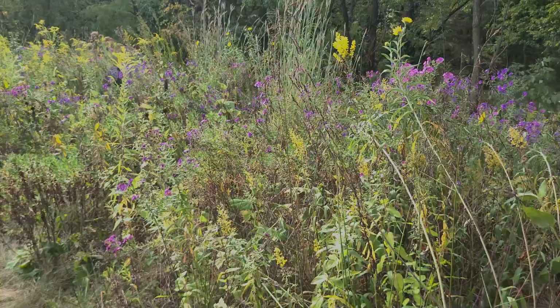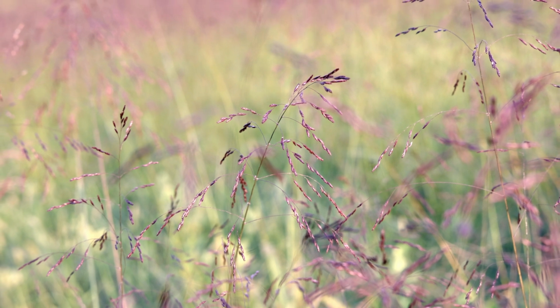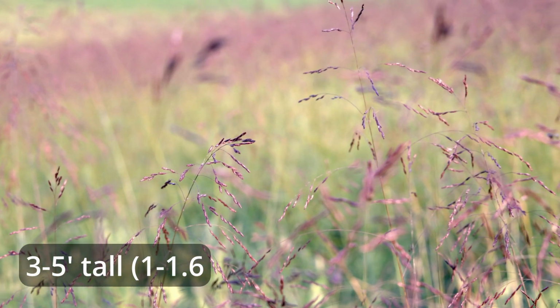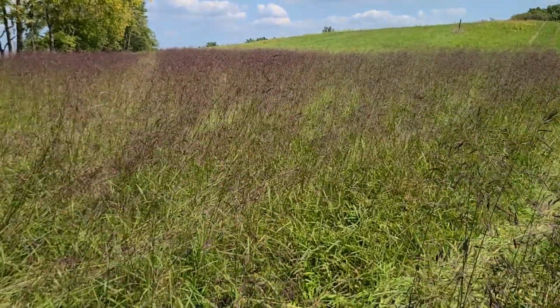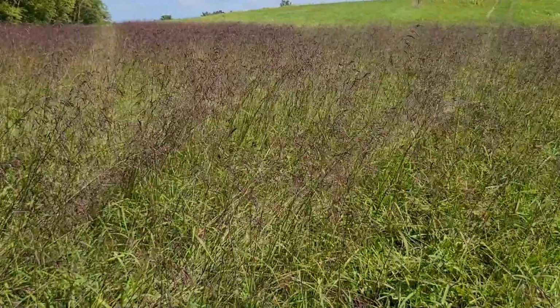Okay, time to review. Purpletop grass is a perennial bunch grass native to North America. It will grow 3 to 5 feet tall in full sun and dry to medium moist soils. It is beneficial to wildlife by hosting caterpillars, providing food to birds and rodents, and as a nesting material. And it is an absolutely gorgeous and zen-like experience to walk through a field of this in late September with the breeze blowing and all that. Unfortunately, we can't really recreate that in our own yard without giving up a lot of space. But that's all I've got for you today.